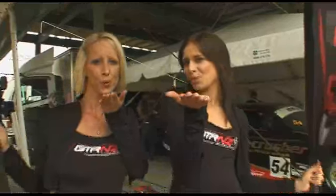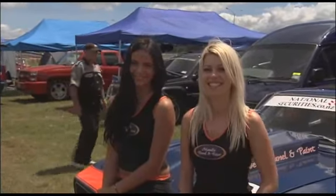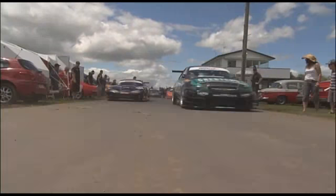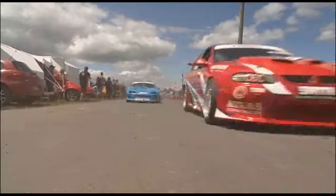Now, if the marvels of the four-cylinder doesn't smoke your tyres and you have a fetish for all things exotic, then this may just be the answer to your desires. No, people, I mean the cars. Welcome to the might of the GTRNZ class.